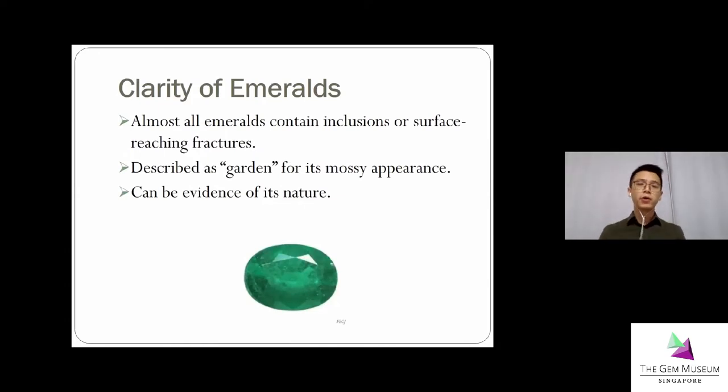And as for emerald, unlike the other varieties of beryl, emerald is a type 3 gem, okay? Which means almost all emeralds would contain inclusions or surface reaching fractures. Type 3 almost always has inclusions, whereas aquamarine is type 1, usually eye clean and free of inclusions. So those large amounts of inclusions or surface reaching fractures would give a mossy like appearance to the emerald, also described as garden, right?